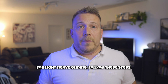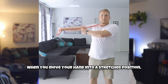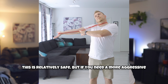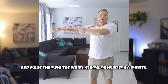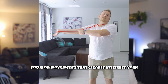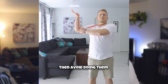For light nerve gliding, follow these steps. Imagine the nerve moving within the structures with this band, when you move your hand in the stretched position with side bending of the head towards the hand. This is relatively safe, but if you need a more aggressive stretch, take the nerve to a tightened position and push through with the wrist, elbow or head for a minute. Focus on the movements that clearly intensify your familiar symptoms. If any of those movements don't reproduce your typical symptoms, then avoid doing them.